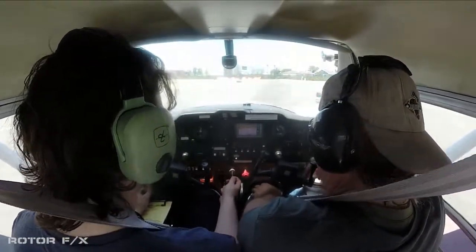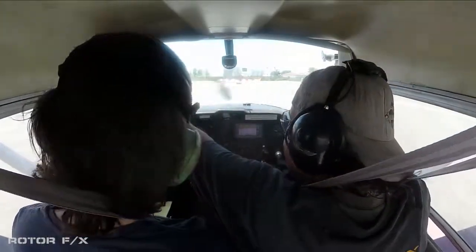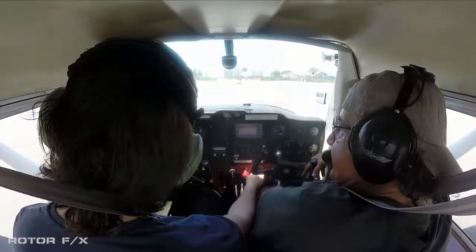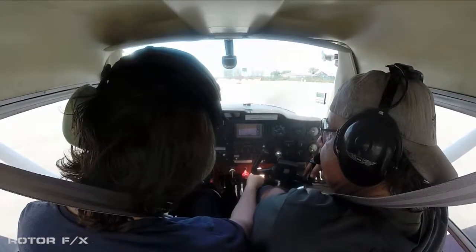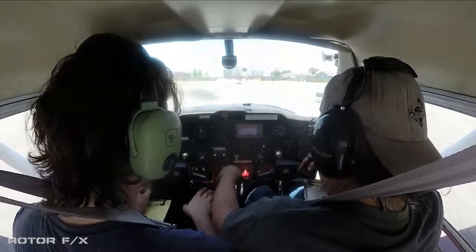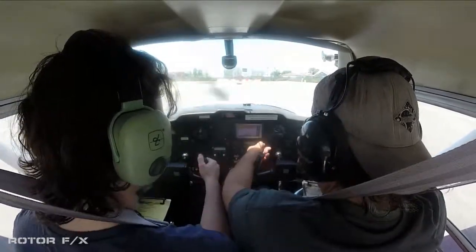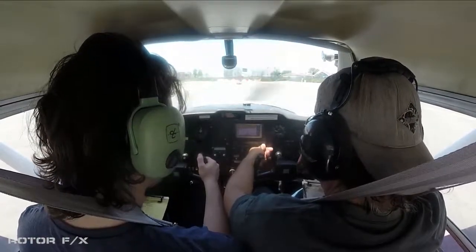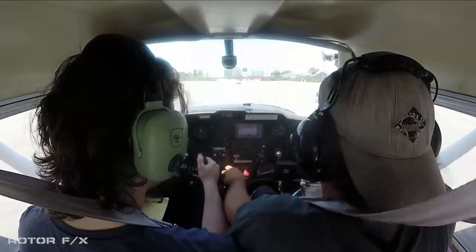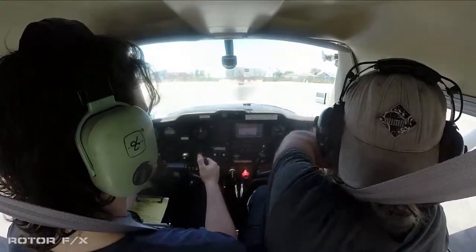Very good. Now you're going to give me 10 degrees of flaps. Push this down until that is right there. Very good, excellent. Now you can take your feet off. I'm going to do the rest of the feet work, but you're going to be hands on this one. We're going to dial the tower here. And let's go.